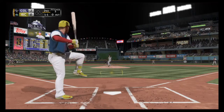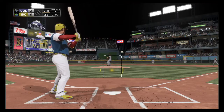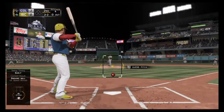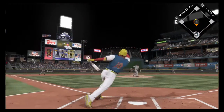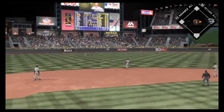Ball sets. Here's the 1-1. And did he go around? No, he did not. Ball 2. All even now, 2-2. A 2-2 count. Here's the pitch. Line drive to left. And that's a base hit, so the pressure's on to open up the inning.